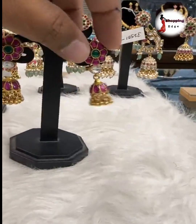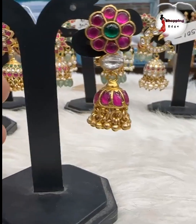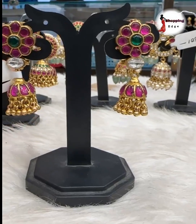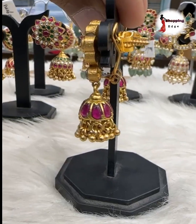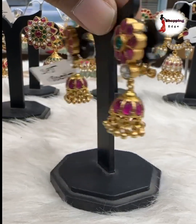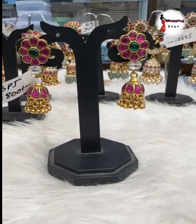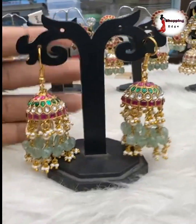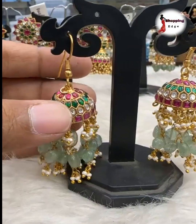Then we have one very pretty, super good, small size. Our hot seller. This is price 1800 rupees, my friends. You can see it comes with a screw back support. Price 1800 rupees. I am showcasing the wide range of earrings in Jadau. 100% guaranteed. None of the stores can show you so many designs at a go.